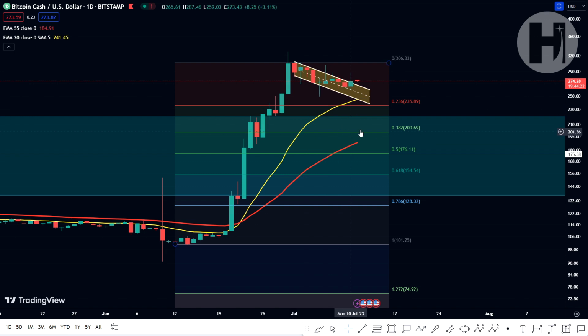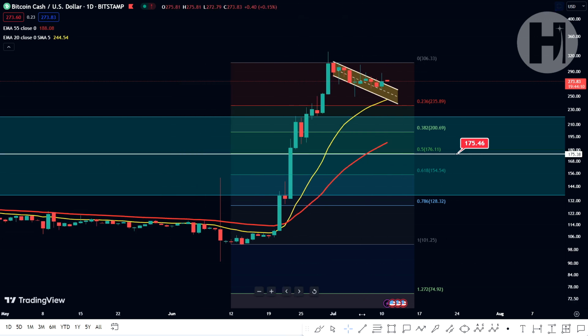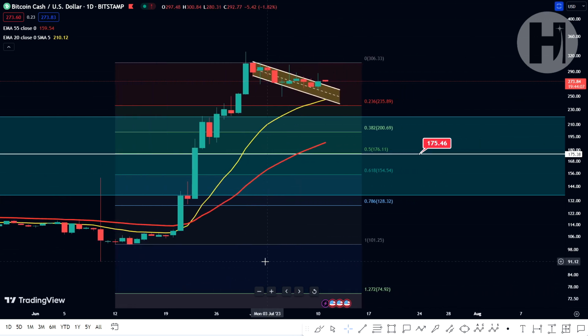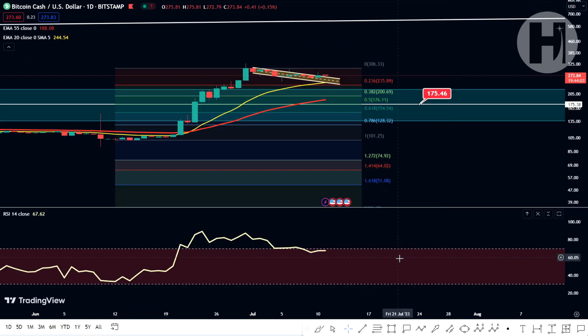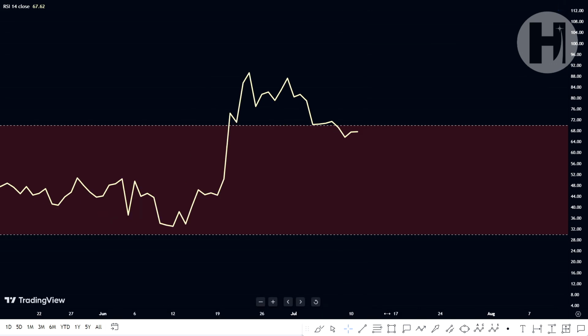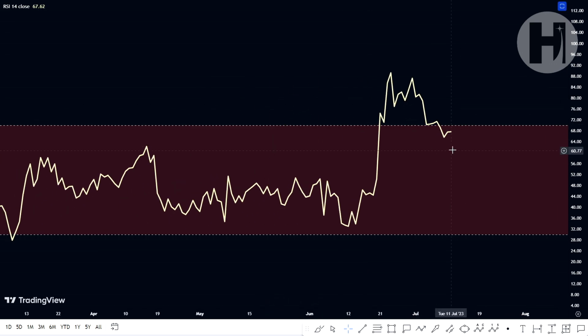We need the EMAs to get back together because they are very overextended from each other. So $175 is where I would set some buy limit orders. You can even do 177.3 just to be safe. Don't have round numbers in your buy orders and your sell orders, but this is the expectation right now. The RSI should come back down lower. This is not something that you want to be buying at these prices.